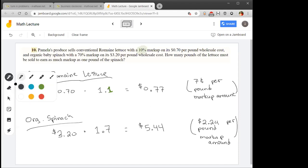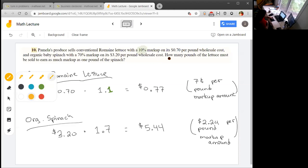Okay, so what did they actually ask? They're wondering how many pounds of lettuce must be sold to earn as much markup as 1 pound of spinach. So the numbers I really care about are this one and that one. How many 7 cents does it take to make $2.24? What kind of arithmetic am I doing for that? Division.